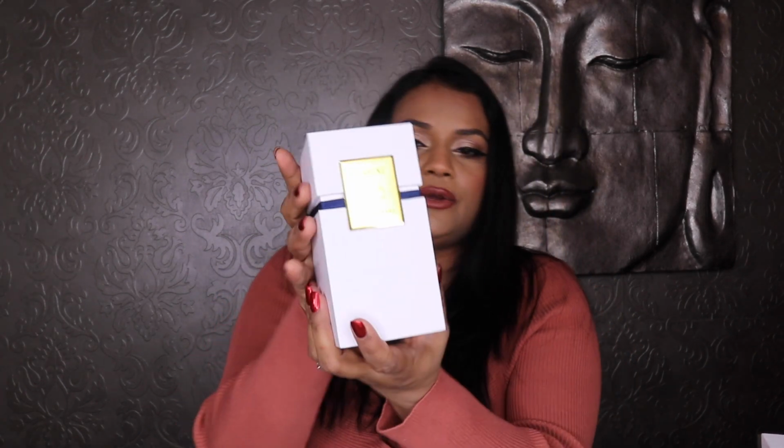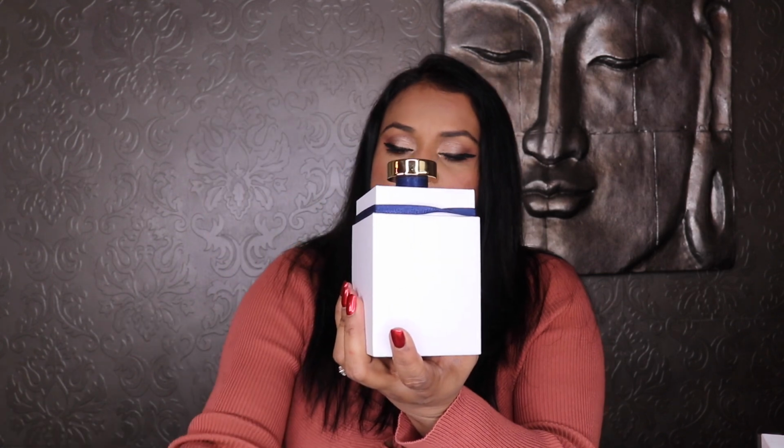Next, I have an amazing niche fragrance from a fragrance house that I've never bought from before. This is new to me. Apparently it's very popular, this particular one especially. This is Alahine, you guys. This one is actually the older packaging. Apparently it comes in a newer packaging that's different from this bottle. Alahine by Teo Cabanel. Oh, I don't have to spray this one either.